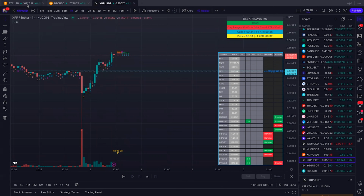And for stock, for options, it depends. Usually if my intention is to swing an option or a stock with options, I'll do the 4 hour, daily and weekly.